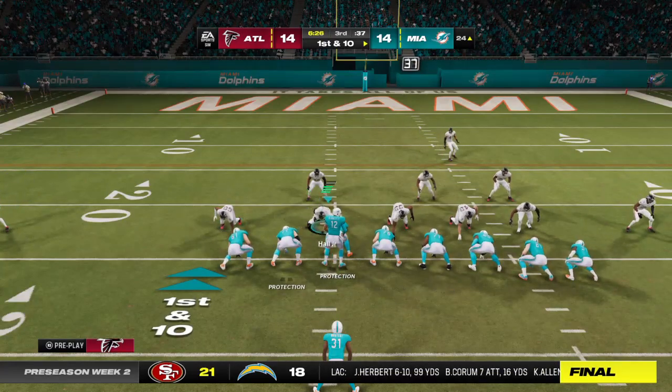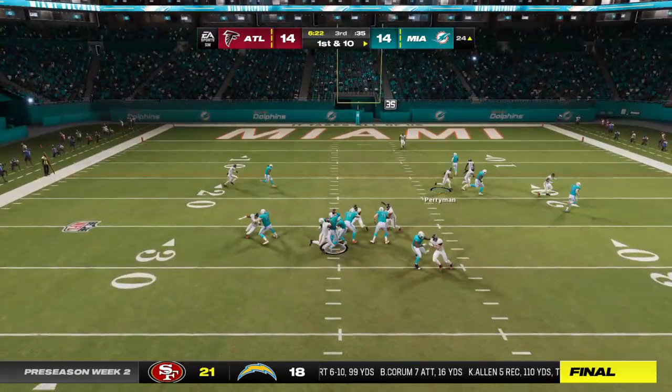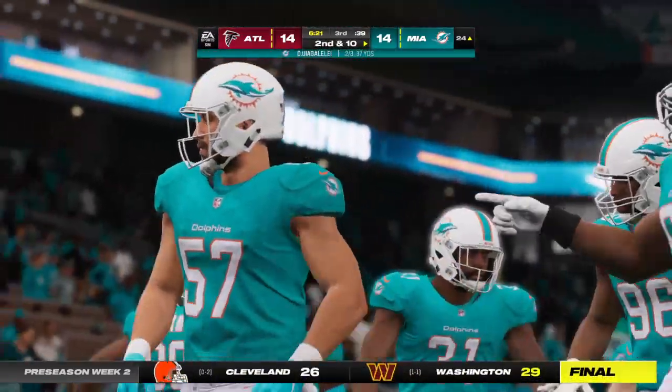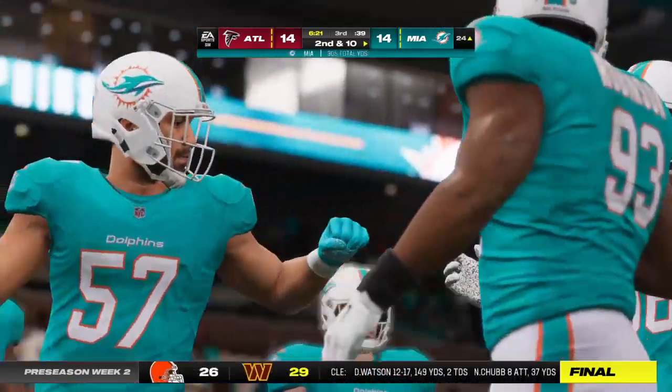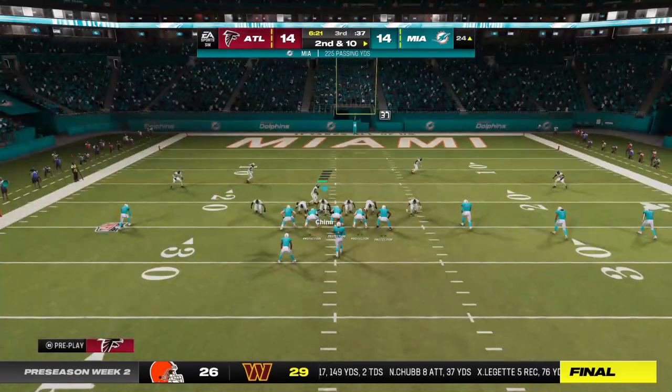And oftentimes when you make the jump from college to the NFL, you have to adjust to the rules. But in this case, the rule's no different than in college. Once the ball's gone, you can't continue on and get your shot in. That's one where you have to have some discipline. And even though he's a rookie, he really should know better. 2nd and 10.